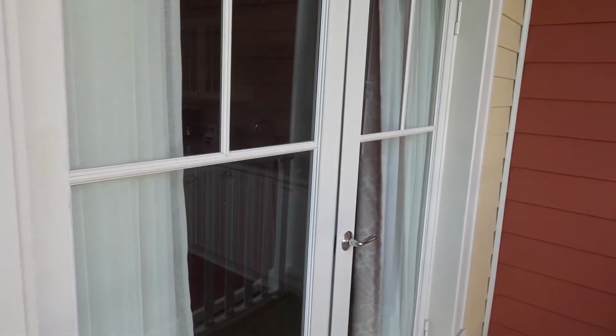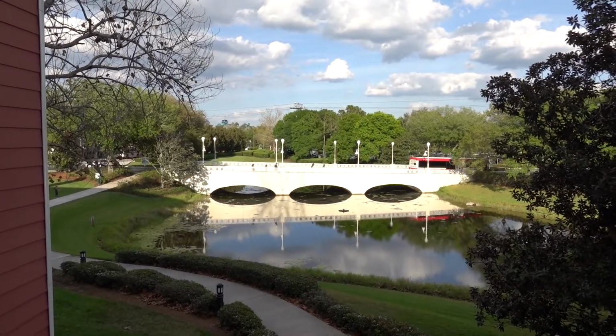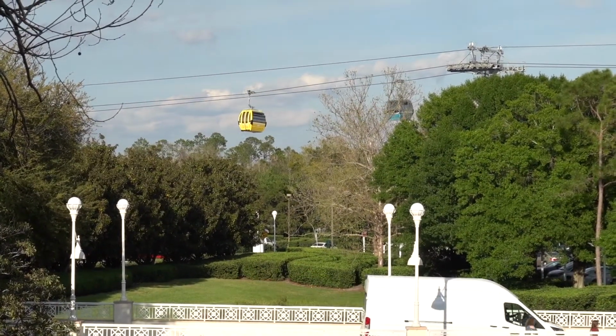And here you enter the kitchen again. So this is where you enter the boardwalk. And you have a nice view of the Disney Skyliner.